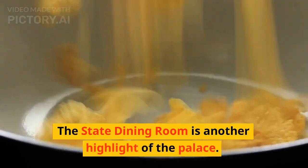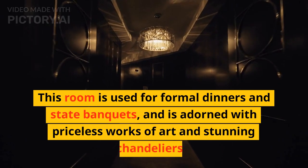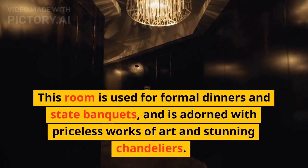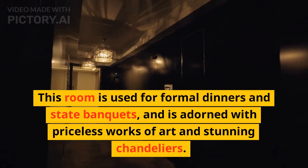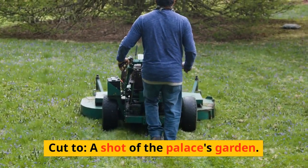The state dining room is another highlight of the palace. This room is used for formal dinners and state banquets, and is adorned with priceless works of art and stunning chandeliers. Cut to a shot of the palace's garden.